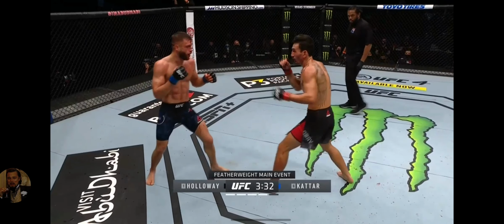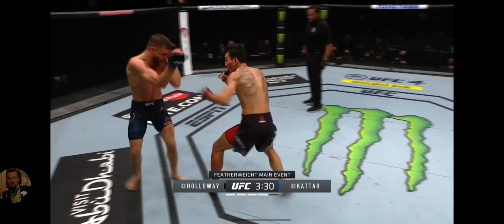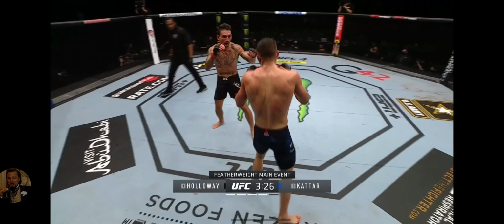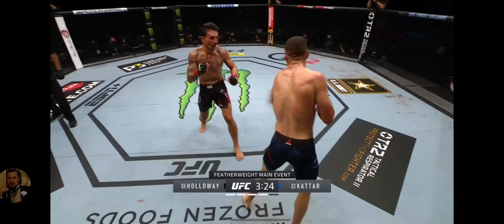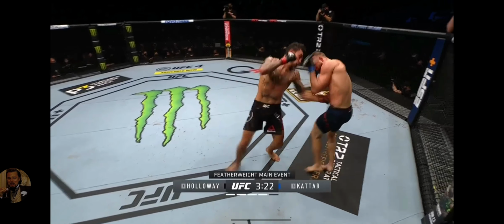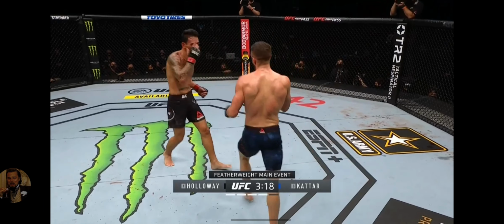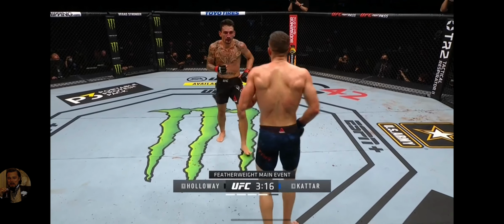Beautiful left hook from Calvin Kattar. Big connection from Kattar at the 3.5-minute mark. I mean, 3.5 minutes. If Kattar opens up, he can still take Max Holloway out. Oh, nice body shot there. Left body shot dug right in there. Oh, beautiful jab by Kattar.